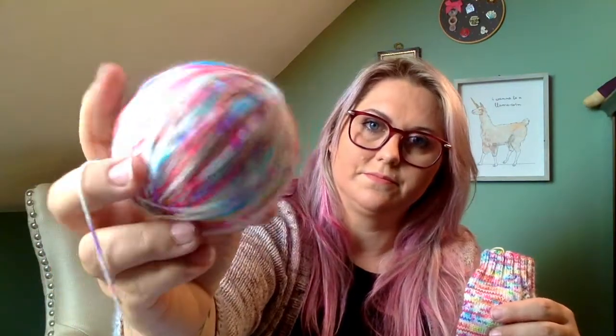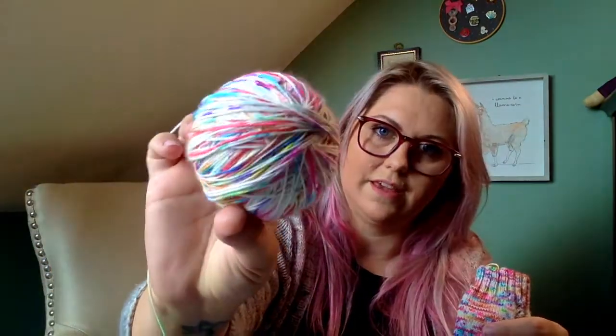And here's the ball of yarn. Again, I hope in editing I can show you what this looks like, because it's actually really bright, like neon colors, and everything's looking washed out in this lighting. Oh well. Yeah, I absolutely love this pattern.